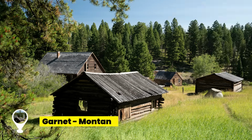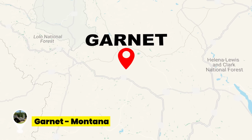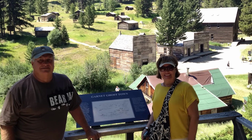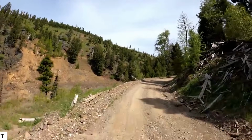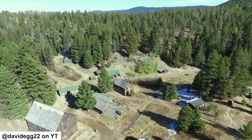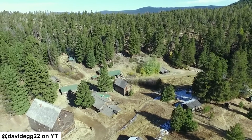Let's kick it off by going to the mountains of Montana to a place called Garnet Ghost Town. We visited this with my parents about 10 years ago, and it was really an amazing town. It gets its name from Garnet Mountain, which it's located on, and which in turn gets its name from the garnet stone that is found here.